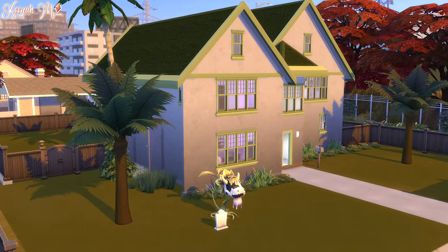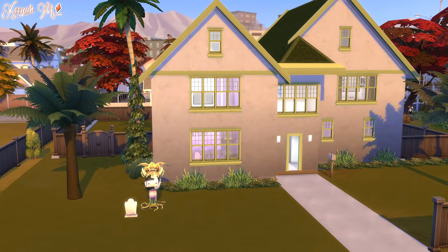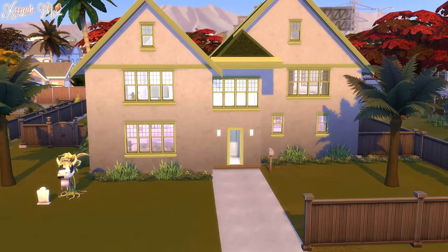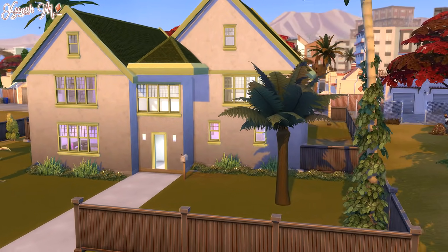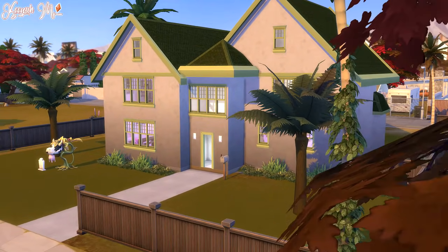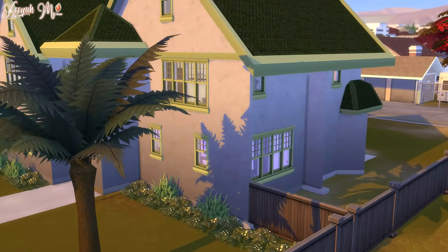Olivia's house is officially complete. I did it myself from scratch. Y'all saw me struggle on Twitch the other day, but I ain't struggling no more. I took my time yesterday and today. I did the finishing touches on this house.